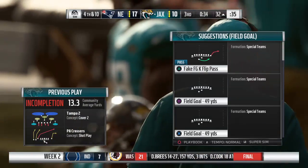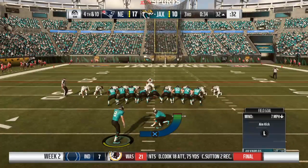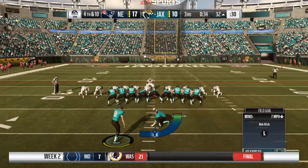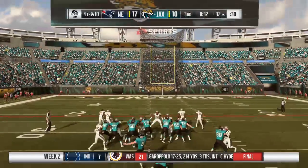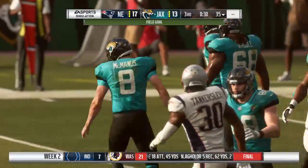4th down now. Well, that certainly looked like something that they discussed all week in practice getting ready for this one. Take the big shot right out of the gate. At worst, you'll open up the defense a little bit, loosen them up, have them back on their heels.